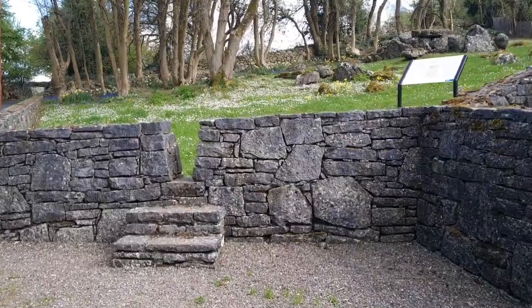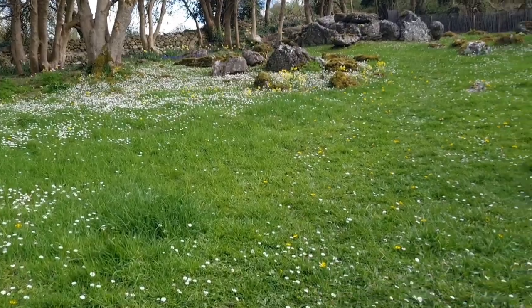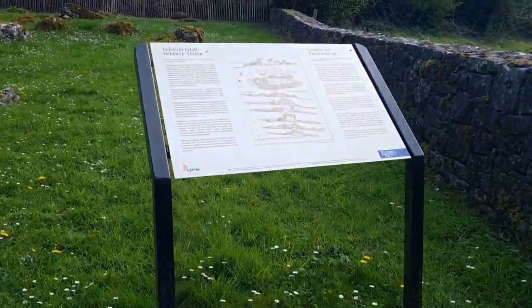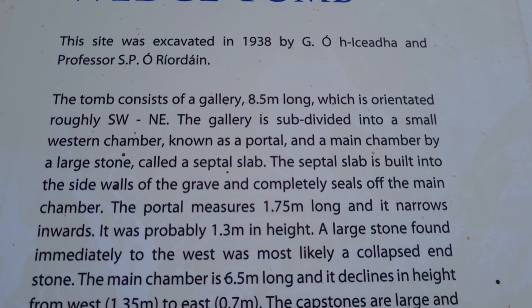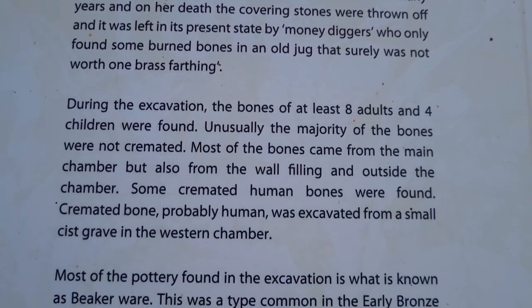Hey guys, down in County Limerick today on a beautiful day here in Ireland, and we're heading into a wedge tomb down in Lough Gur. Now, what you're going to have to do here, you'll probably have to pause the video just to get that reading there, because I'm not going to read the whole lot of that out.